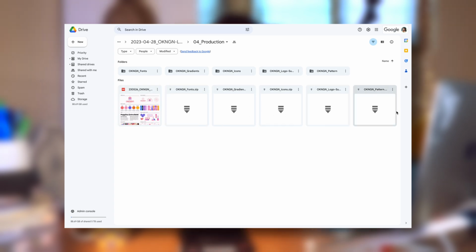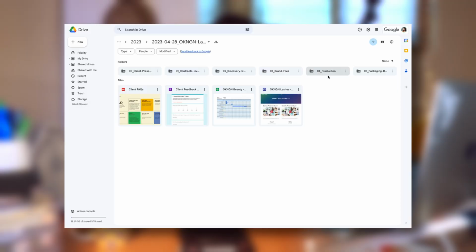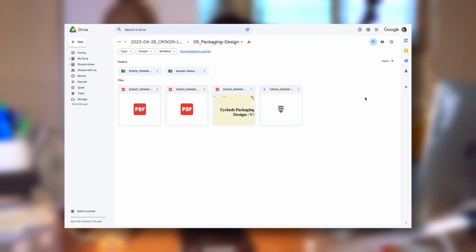We have production, which is where I put all of the files of things that are ready for them to download. For the last folder, I have packaging design, and this is the folder that they use to send the finished packaging design to their printer.